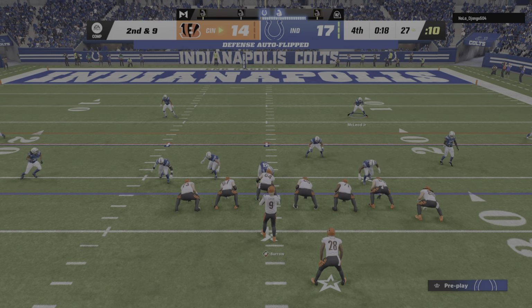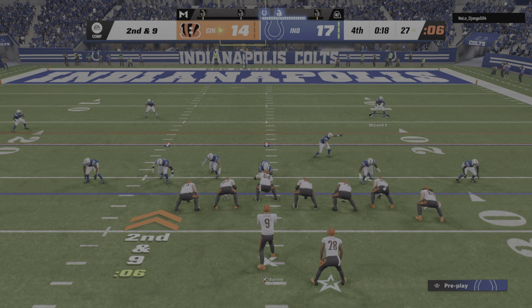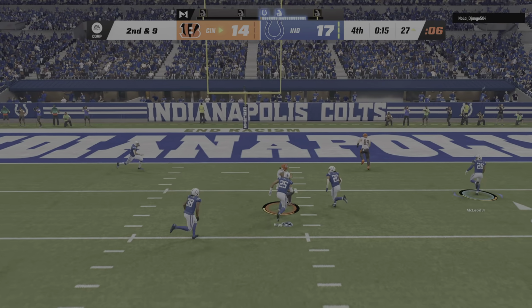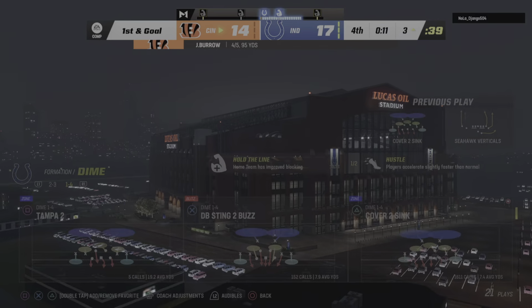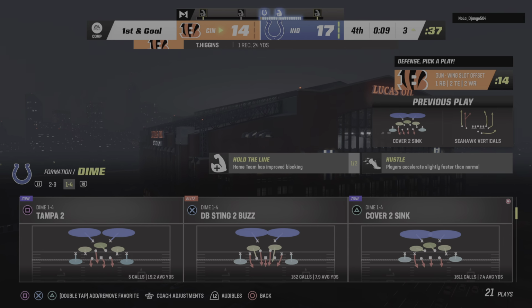Here we go. Burrow. And that's going to be caught. T. Higgins. And they will eventually get him down, but he's inside the 5 all the way to the 3.